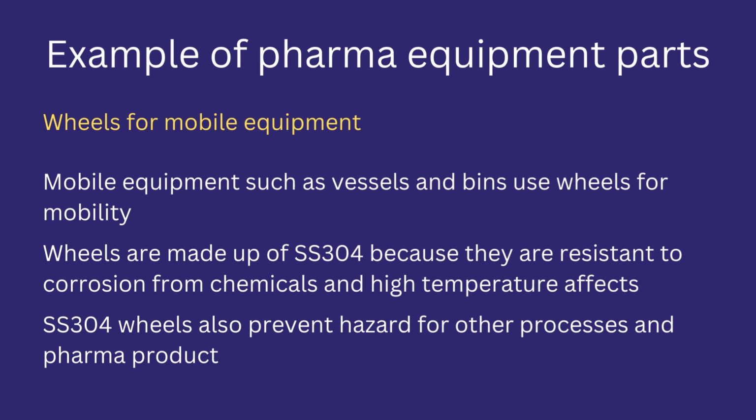Wheels for mobile equipment. Mobile equipment such as vessels and bins use wheels for mobility. Wheels are made of SS304 because they are resistant to corrosion from chemicals and effects of high temperature. SS304 wheels also prevent hazards for other processes going on in the pharma production area.